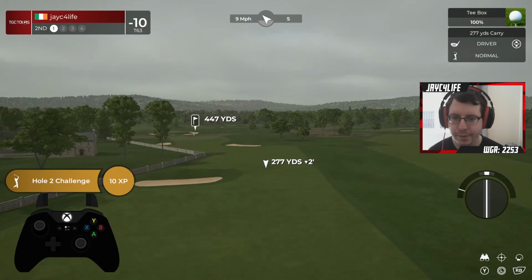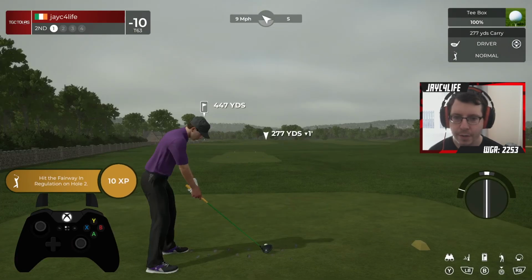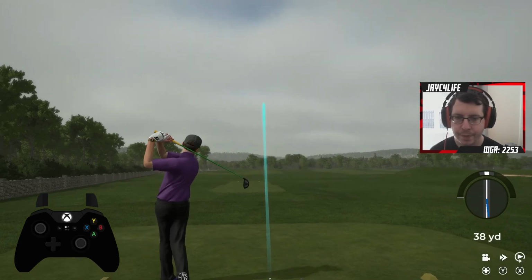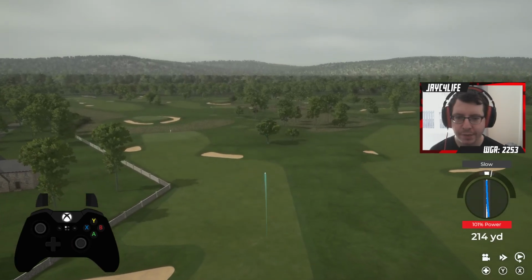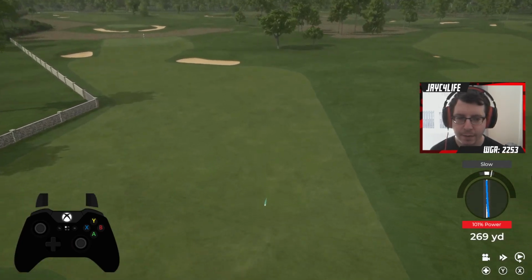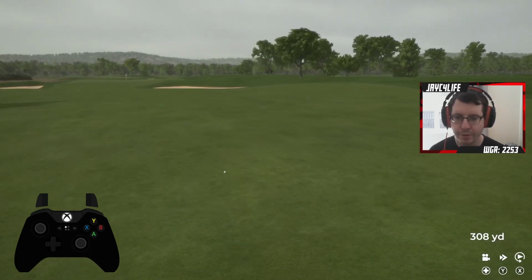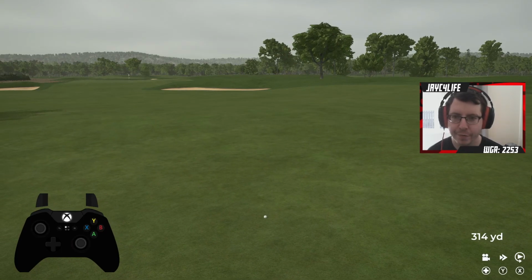Okay, wind is blowing us in towards the wall, so we're definitely going to aim far left here. Or far right, sorry, I should say. Can't even get my directions right today. Slowed a little bit, but the wind is going to keep it level. Just a solid drive down the fairway for just shy of 315 here.